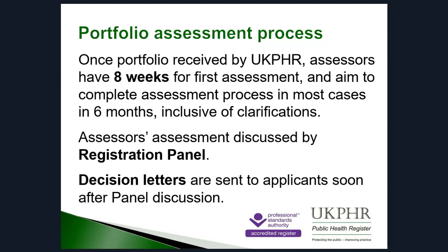The portfolio assessment process is that when we've got your portfolio and we've checked it and it's in order, we'll allocate it to assessors. And we'll expect the assessors to complete a first assessment within 8 weeks. And the entire process from when the assessment begins until you have your very final decision should be no more than 6 months. And this is inclusive of any clarifications or resubmissions that assessors may require. And I'll come on to those in a moment.